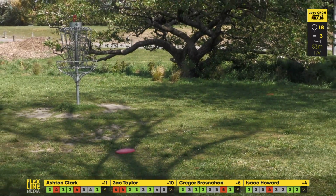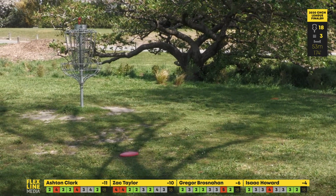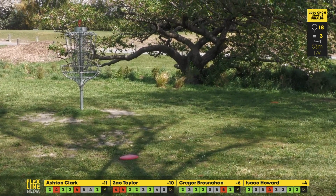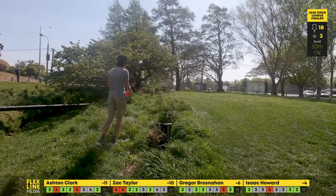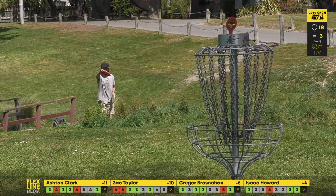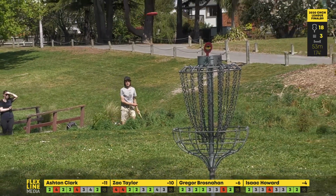and forcing the playoff, and that's pretty good. That's very good. That's going to put a lot of pressure on Ashton down in the creek there to make that putt. Certainly. Very exciting finish coming down to the last couple of putts. And as you can hear now, the wind's starting to pick up. Yeah, so going to put doubt in the players' minds.